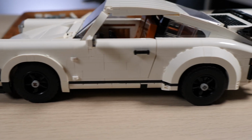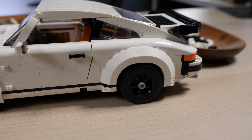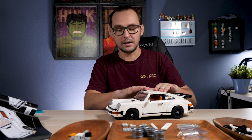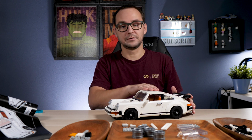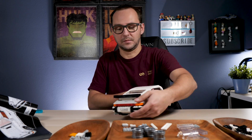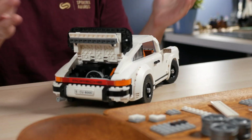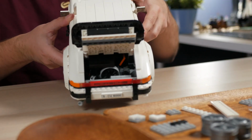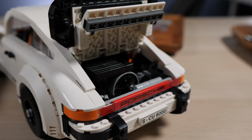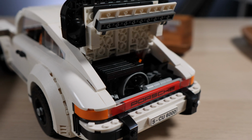But let's just go over quickly the differences of what the Turbo offers. It's a 10-year younger car. It showed up on the market 10 years after the Targa. It had a turbocharged engine, of course, hence the name Turbo. So you get the modified engine that way. There's a turbocharger hidden beneath that black assembly.